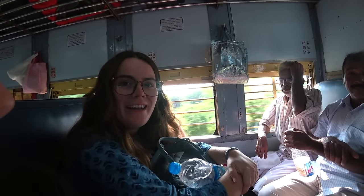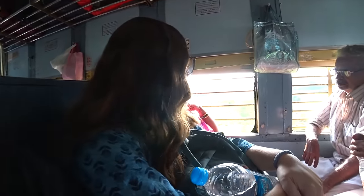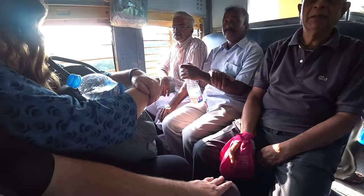So yeah, now we're just chilling. Really nice looking out the window. We can see the countryside going past through these barred windows. I'll have a look at the toilet, you know how it is. But yeah, it's alright. It's still a little bit cosy, but it's not that bad. It's comfy. Just everyone's knees are touching down here, but it is what it is.